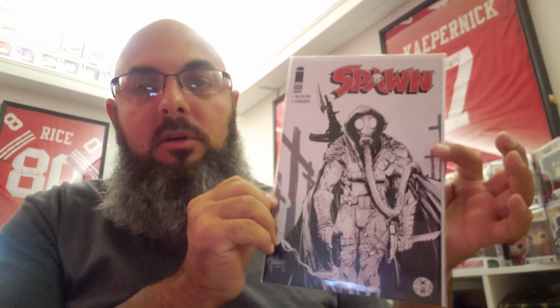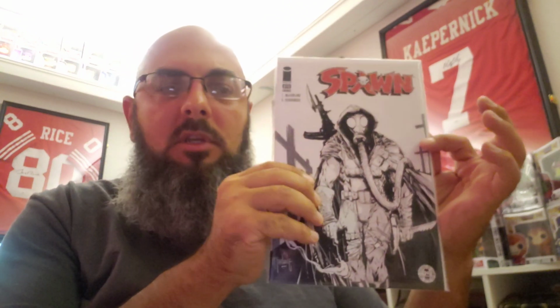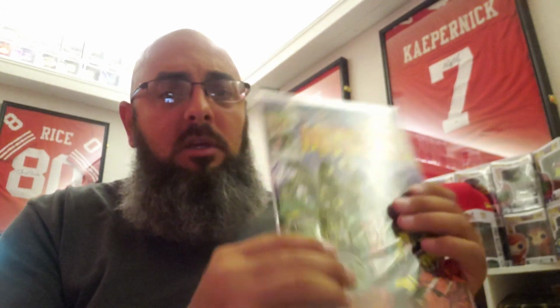Picked up a Spawn 272. Yeah, 272. Didn't have this one. I'm doing a small Spawn run. It's one of those that it's kind of like the Moon Knight. I pick them up when I see them. I don't go out of my way to try to find them.